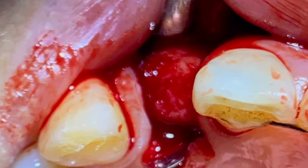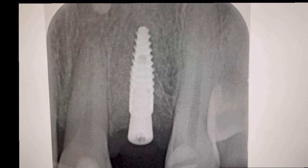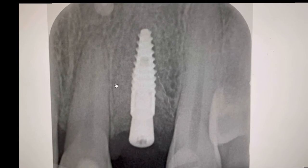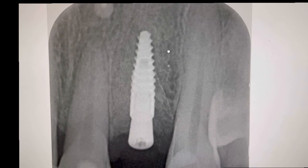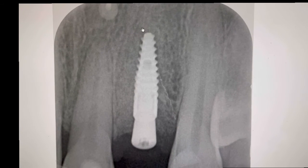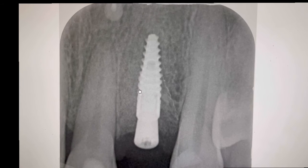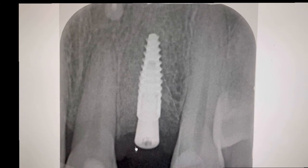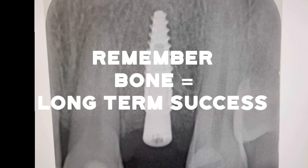So the implant was installed. That's the implant there, and you can see there's still remnants of the graft through here. We want to see some homogenization and integration of her bone over a long period of time, so we see the normal trabecular pattern, but you can see there's good density through here. The implant's installed, nice alignment of the implant. The better the bone around the implant, the better the implant's going to be long term.